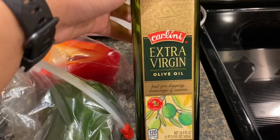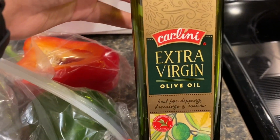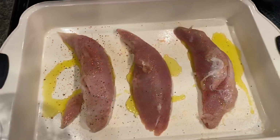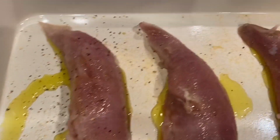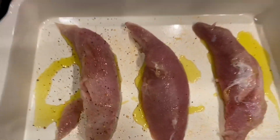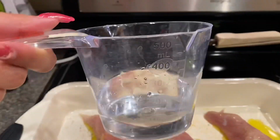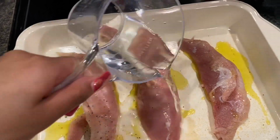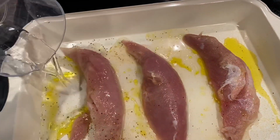And we'll be putting some olive oil in it, and we'll basically be baking all this in one tray all together. It's super simple. A lot of people tell me they don't know how to cook. This is so easy to cook. So basically I already seasoned my chicken, put it in the pan, put some olive oil, and then we're going to be adding the water in, which you only put 1/3 cup of water. Then you're going to be adding everything else in, but first you need to cut your potatoes.